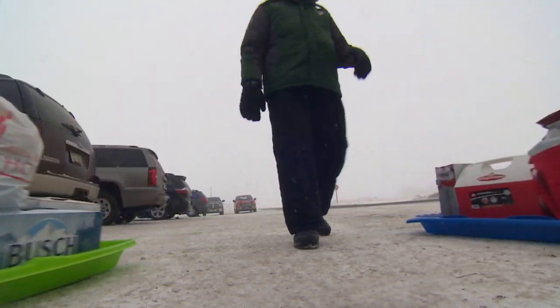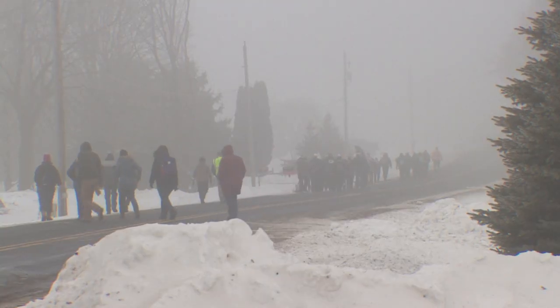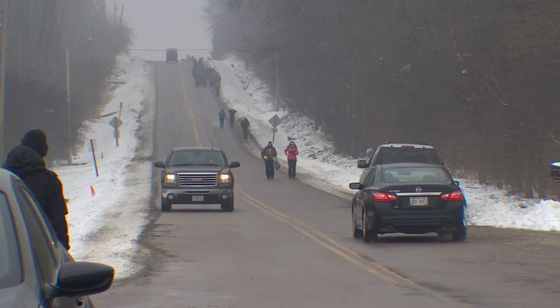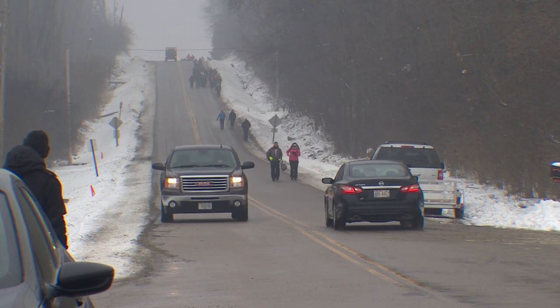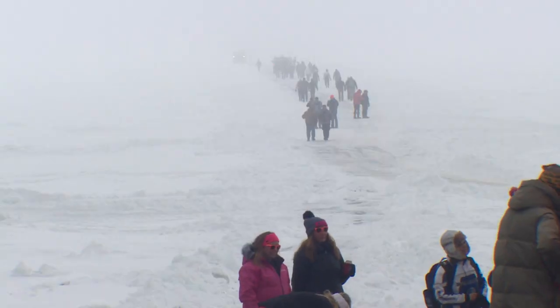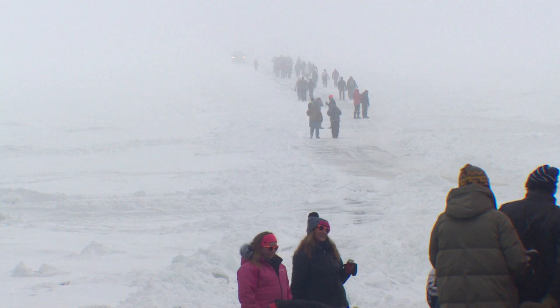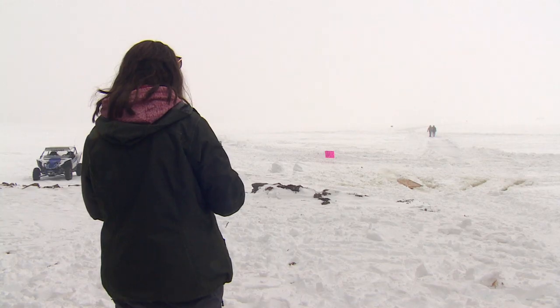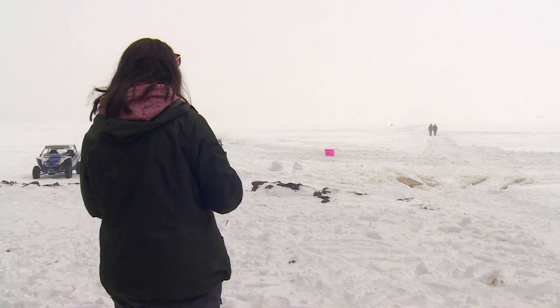It's amazing how many people come out, and how long is it? Total, it's about 10 miles. There's about a mile on the other side when you start down to the lake, and then probably a little over 8 miles across, and then just the short distance once you get to land here and then back up to the bar.